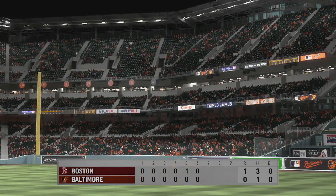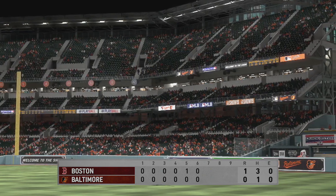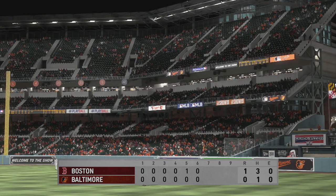Welcome back to Baseball on the Show. Red Sox on top in this one as we get set for the 7th. But first, here's a look at our game summary to this point.